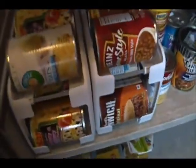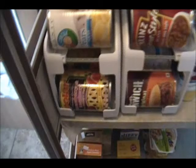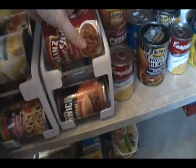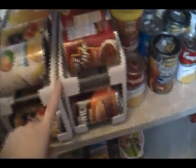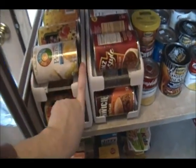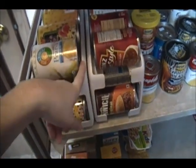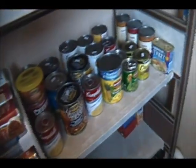Then I have canned goods. This is all strawberry, raspberry pie filling. I plan on making some turnovers and some pears. And this is sloppy joes and some beans. I have to order some more of these. These came from Amazon, $11.99. I'll try to look up the link or what it's called so you guys can look it up and see. And the rest is canned goods.